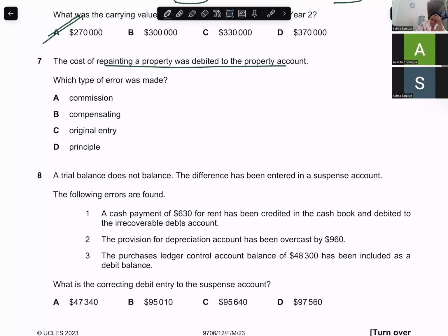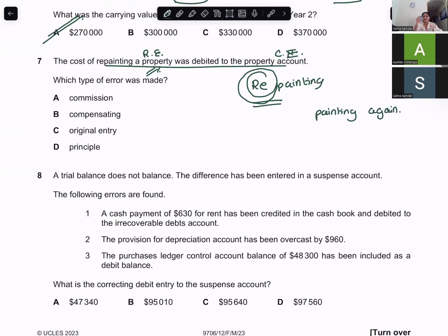The cost of repainting a property was debited to the property account. Which type of error was made? Commission. Repainting a property is which expenditure? Repainting a property is capital expenditure, because it's done only once, it's not permanent. Okay, sorry, it's a revenue expenditure. Revenue expenditure is treated as capital expenditure. Okay, which error?